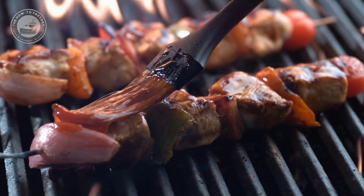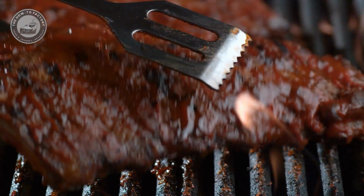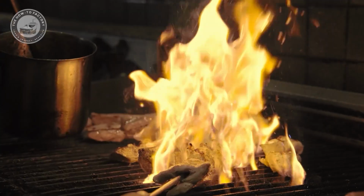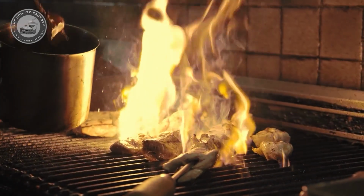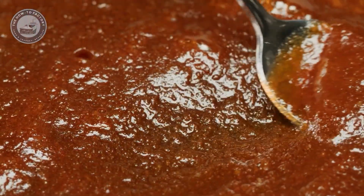Let us dive into the smoky, tangy, and sweet world of barbecue sauce. Whether slathered on ribs, drizzled over burgers, or used as a marinade, barbecue sauce is a staple in kitchens and backyard grills worldwide. Ever wondered how this versatile condiment is made in large-scale factories?